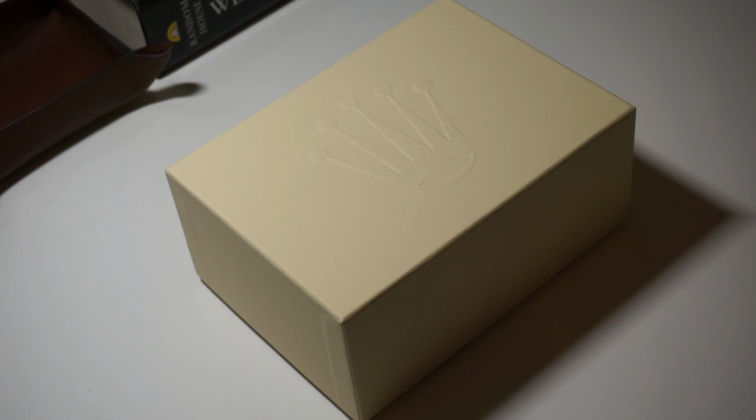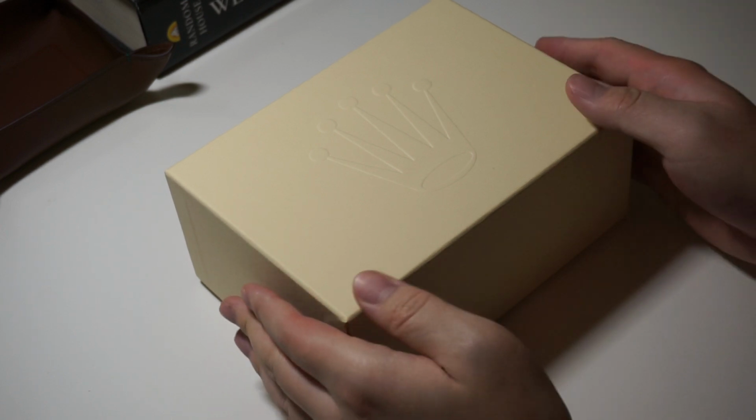And funny thing is, when I first started, I was mostly looking at the Datejust 36. So I actually went to a couple of dealers and tried it on, and to my surprise, I feel the size 36 is a bit too small for my liking, and ended up opting for the Datejust 41. So for this specific model, I went with Rhodium dial, Jubilee bracelet, and a fluted white gold bezel. With that being said, let's start the unboxing.